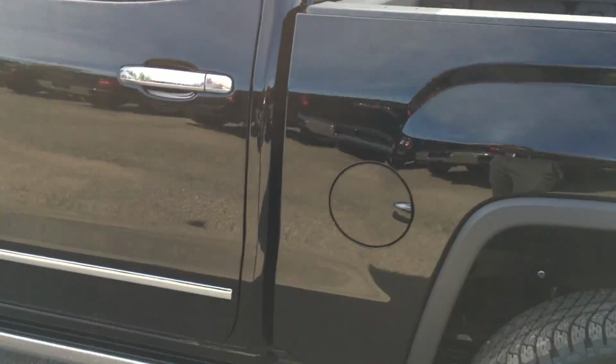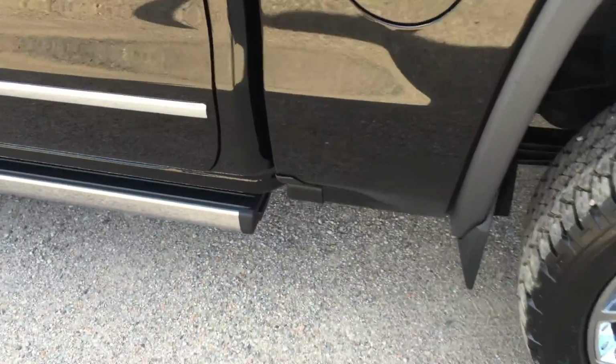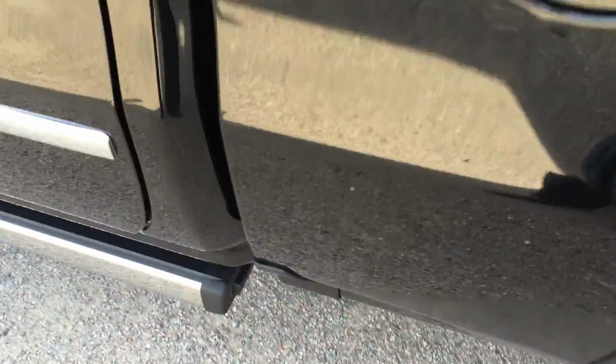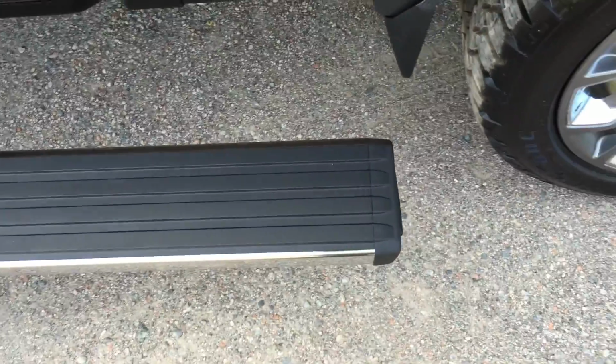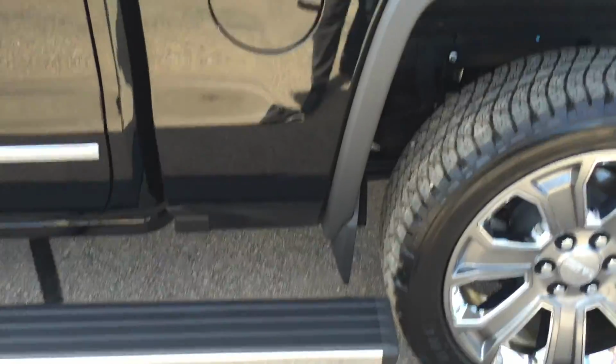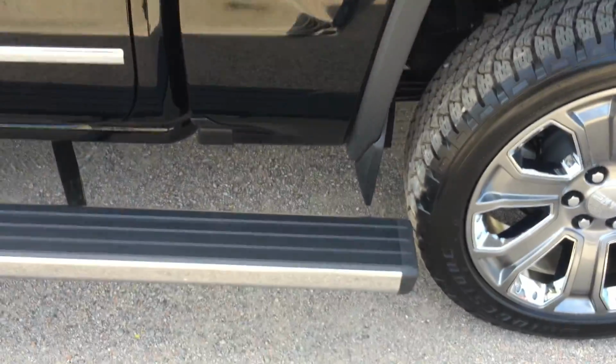Alright, so now we are taking a look at the outside of the truck. With the running boards here on the side, you can see there is that little button. As I press that with my foot here, the running boards will not only extend, but they'll actually come all the way out here to the tire. And if I tilt the camera up, you can see that it does line up with this end of the truck bed.